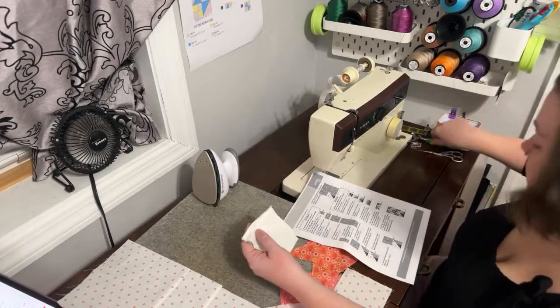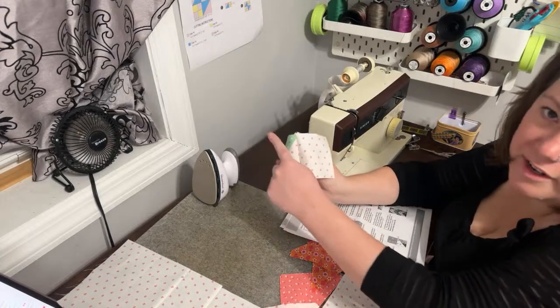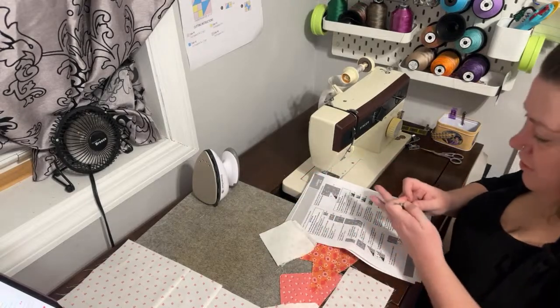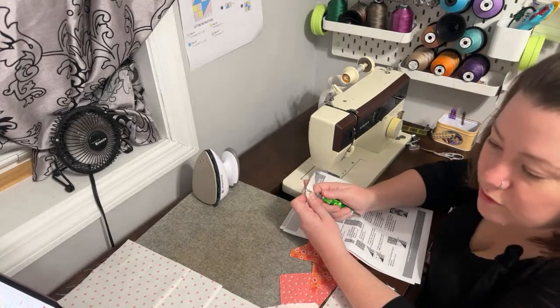Yeah, okay, so I am going to have to pick it. I do need to sew these two together, but this square needs to be on the top. So I wasn't completely wrong with it, just not paying too close of attention.